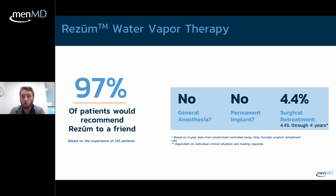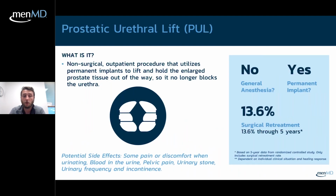And their surgical retreatment rate is actually very low, about 4.4% over 4 years. Prostatic urethral lift, commonly marketed as UroLift, is another minimally invasive option done in the office.